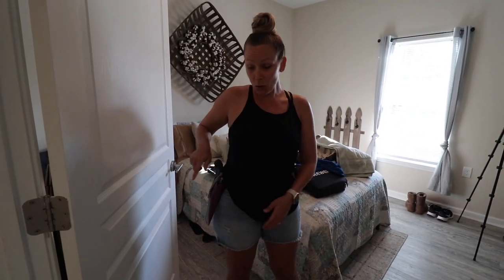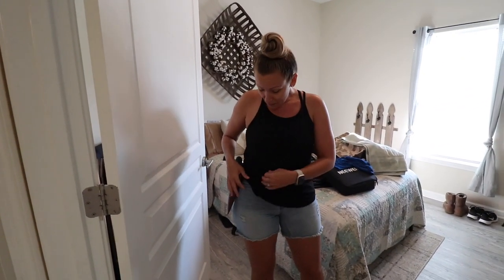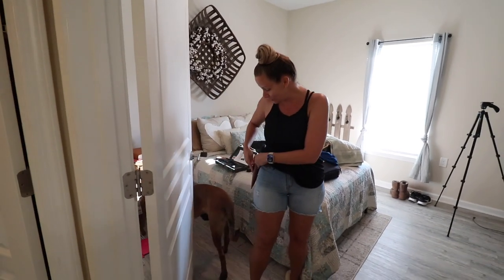So this is my holster that I got for my 357. I have yet to wear it ever. This is my first time, so I will be wearing this in Alaska when we're on the property out hiking, so I wanted to try it on just to see what it feels like. And I like it. It feels good.